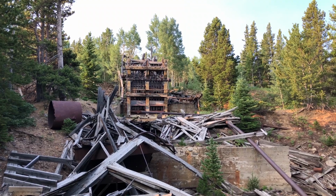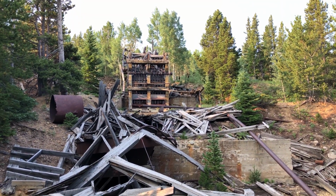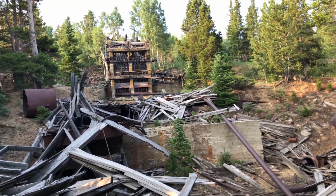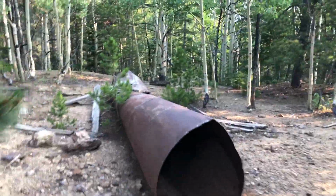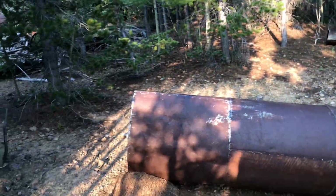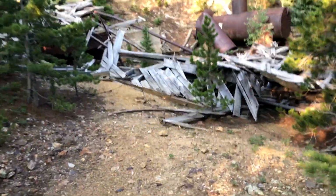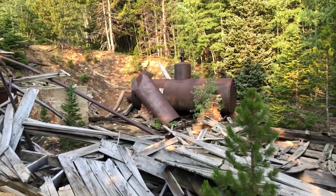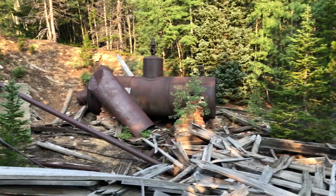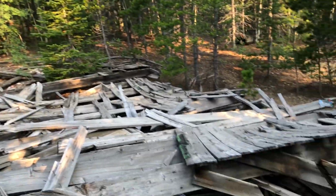All right, there she be. Champion stamp mill, a tin stamp mill, fairly intact. It was a pretty crazy hike to get here. GPS coordinates aren't that accurate that I have found, but I found it. So it's a little bit of a hike to get here. Big boiler. Wow. That's crazy. Check out these ruins.